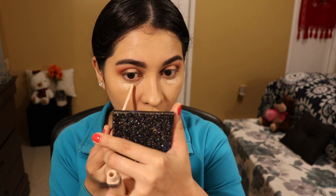So I like a very bright under eye, so I'm gonna go ahead and use the Maybelline Fit Me Concealer, and this is in Fair. This is not in Fair. Their Age Rewind Concealer is not in Fair. This is light. The Fair one looks more light than the Age Rewind.